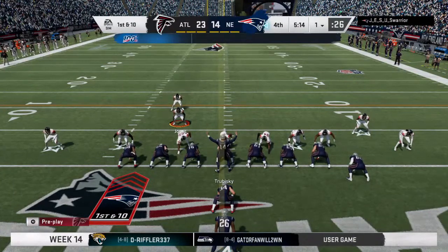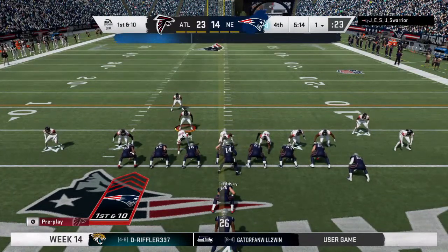Let's make these babies cry all the way back home. Check 26, check 26. Watch safety creep, watch safety creeping.